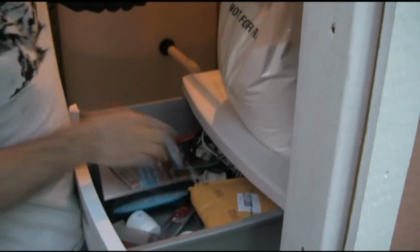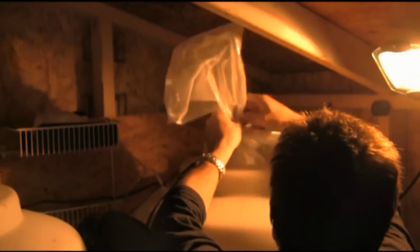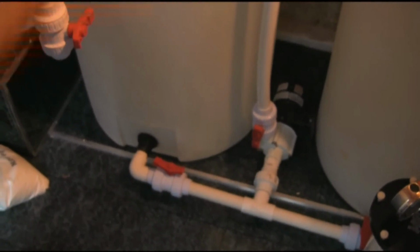Our little bag here. And, oh yeah, the tools are down here. Find the wrong tool for the job. Put my salt in. Now I've got to add fresh water, so I'm going to close this valve here. Now we've got our RODI pumping in. Let it fill up to the 100-gallon mark, close the valve and let it mix. Much easier than sitting there with a trash can and stirring it up.